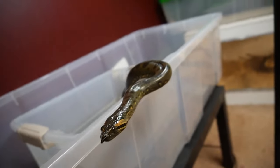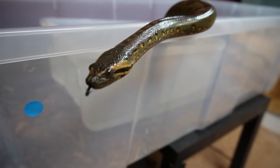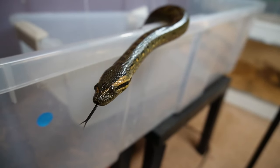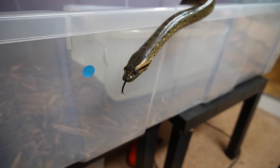But she has very, very bright orange bands behind her eyes, which is phenomenal. She looks extremely nice. I'm trying to put some weight on her because of, you know, the issues from last year. So I am feeding her a small rat, which is probably a perfect size for her, weekly.